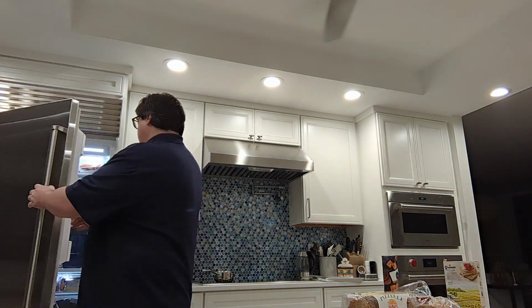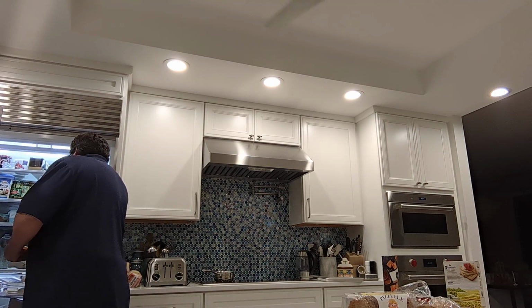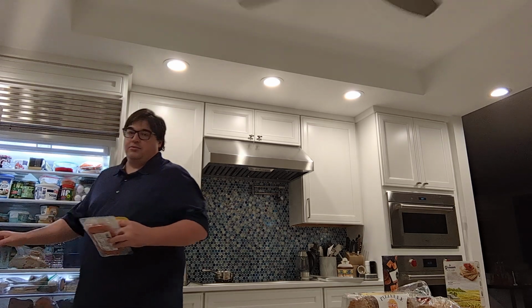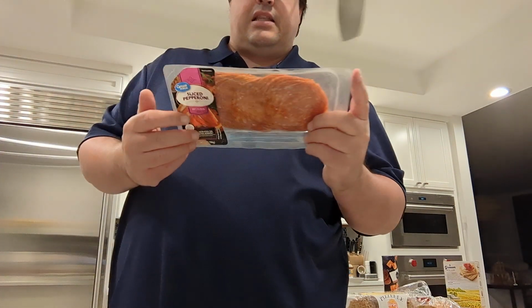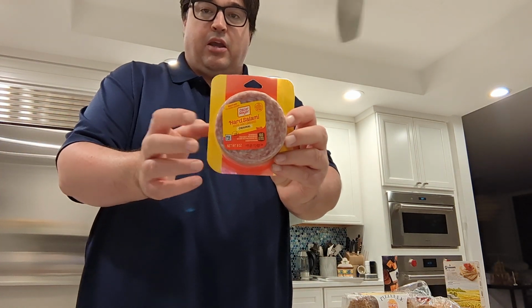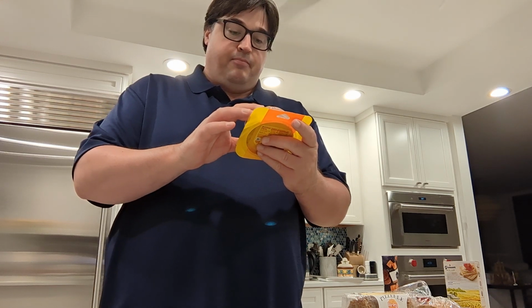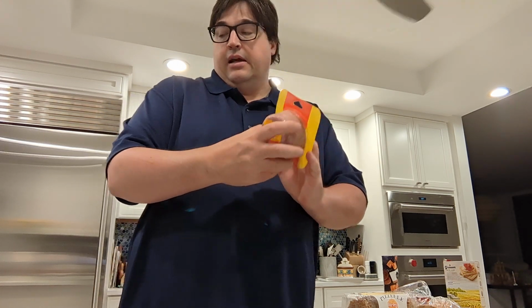And then I got some stuff to put with the crackers, the cheese and crackers. These are two of my favorites from Walmart. They do a thin sliced pepperoni, which is really good. And I do like the Oscar Mayer hard salami. It's pretty good. I haven't had it in a while.